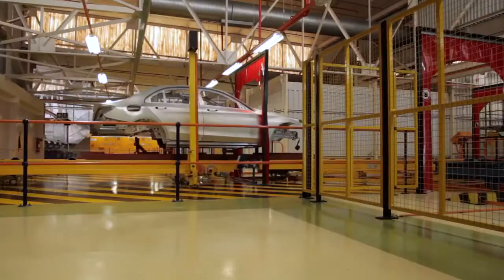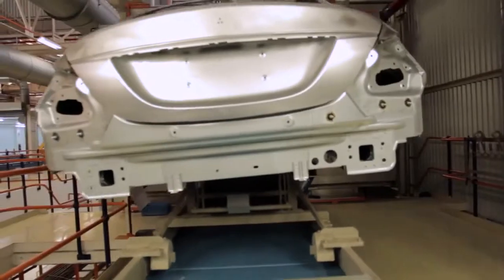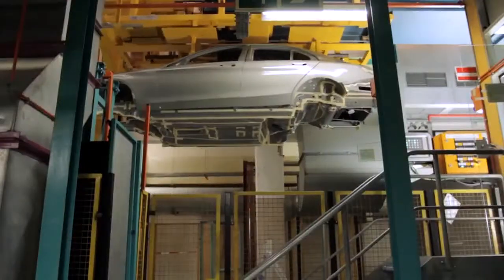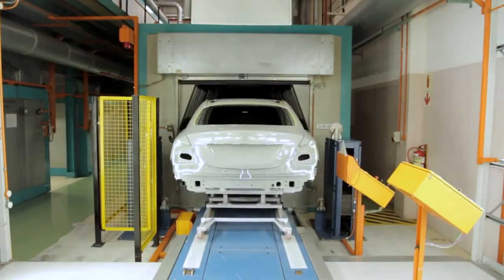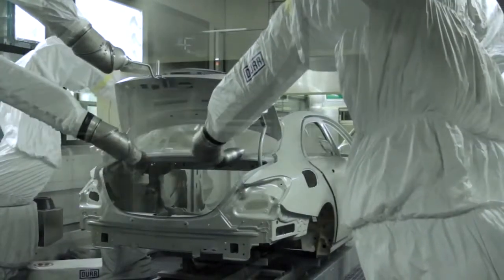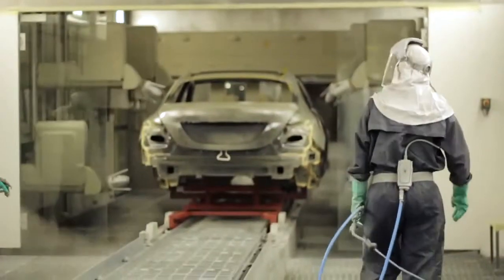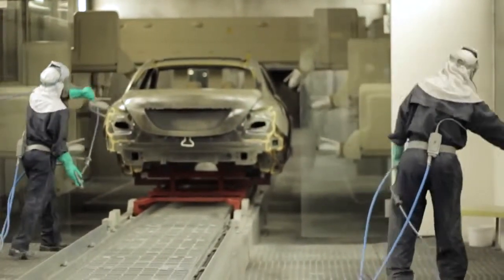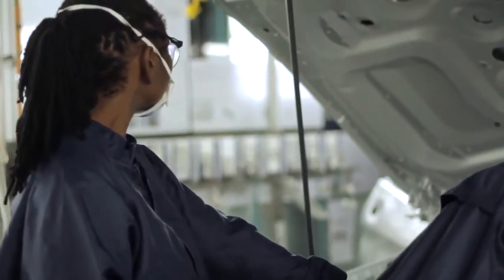The paint shop. The paint shop is one of the most tightly controlled areas within the Mercedes-Benz C-Class production process. The paint shop is temperature controlled and uses humidity sensors to maintain a constant working environment within the spray booth areas. To ensure the entire paint shop environment remains dust-free at all times, all employees wear specialized personal protective equipment.